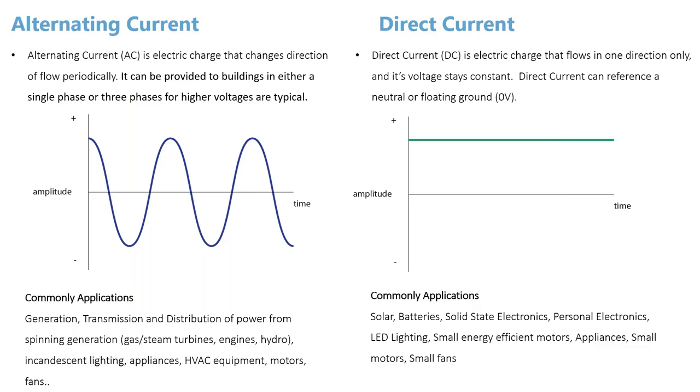The alternating current frequency is the number of cycles per second in an AC sine wave. So the voltage and current, as shown in the graph, change direction up and down 60 times per second in the US and 50 times per second in the other parts of the world.